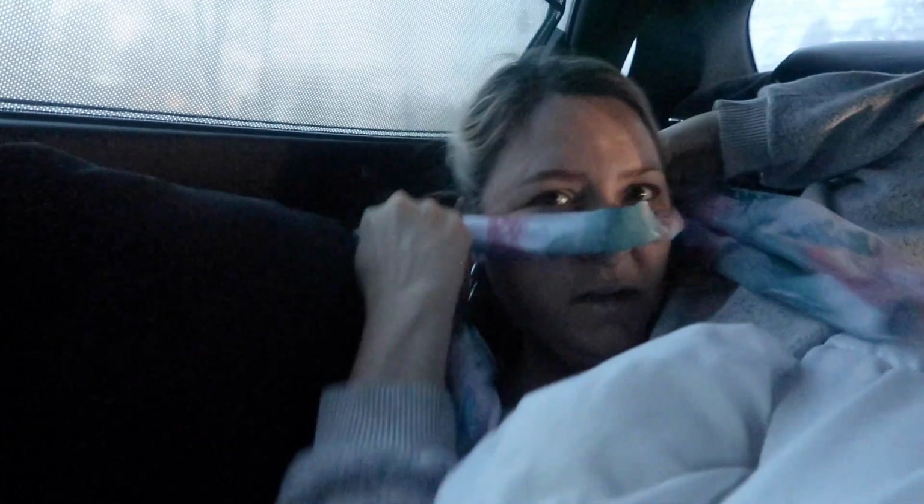I picked this up. It's just a scarf. It's cute too. It's got little tassels. Once you rip this open, the pouch starts to heat up, like it's air activated. I just need to cover the top of my nose. You could just put this in here and just roll it like this. So then you could just put it on your nose and kind of flatten it out.